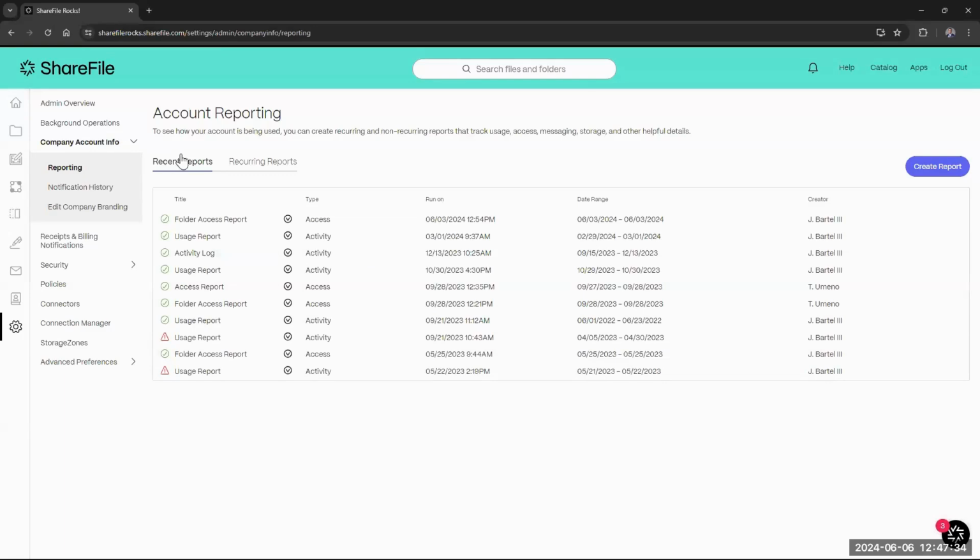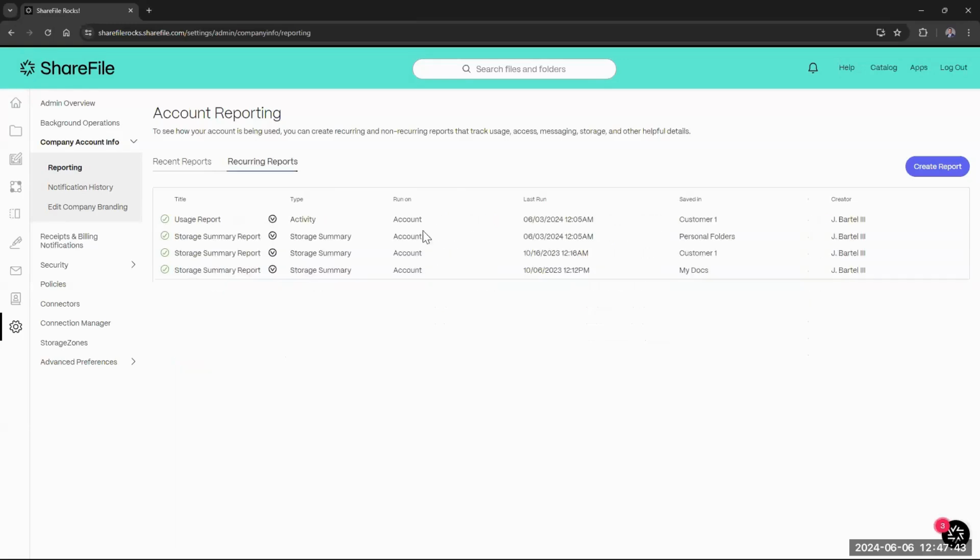You have two tabs. The first tab you'll see here has pretty much your basic one-off reports that you run. The second tab is recurring reports. So I can actually set a report to run, say, every Monday of every week, because maybe it's important for me to gather this information and analyze it to understand, say, within that week, what has happened within the account or certain users or certain folders. So this is a good way to keep tabs on things.